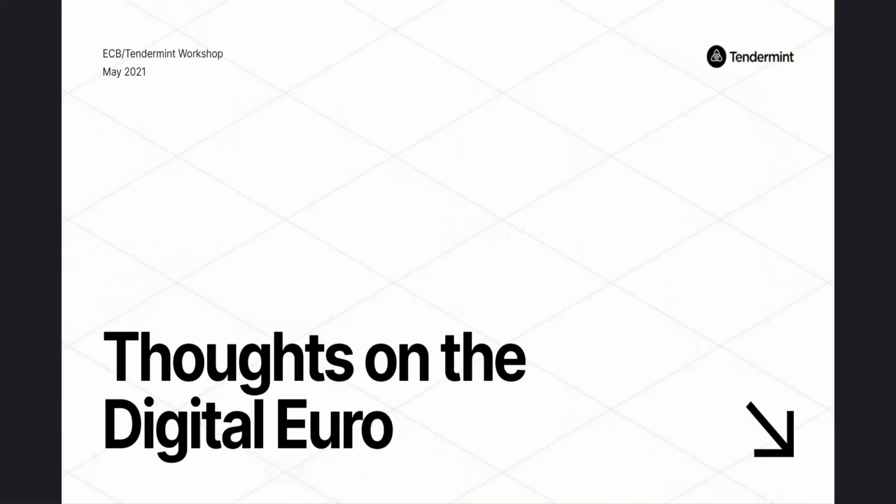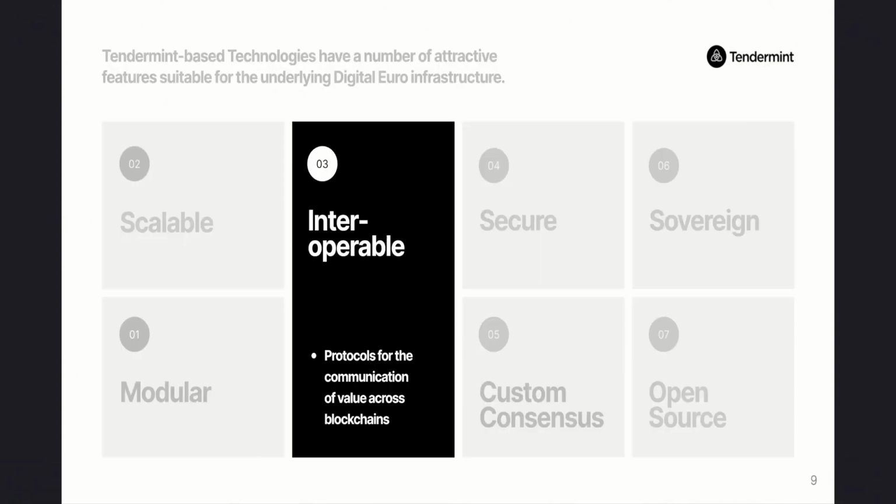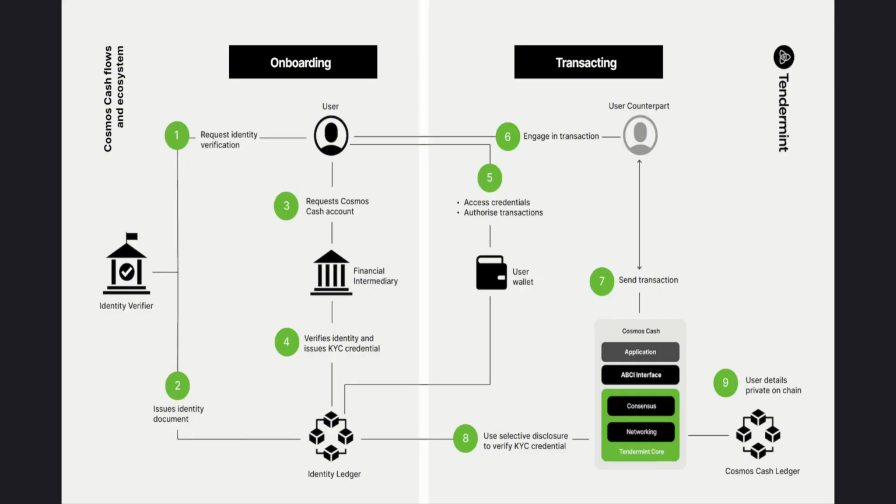I want to show you a few slides from this presentation, ECB Tendermint workshop from 2021. Thoughts on digital euro. Okay, let's find the slides. So in this slide, you can see the Cosmos Cash flows and ecosystem.